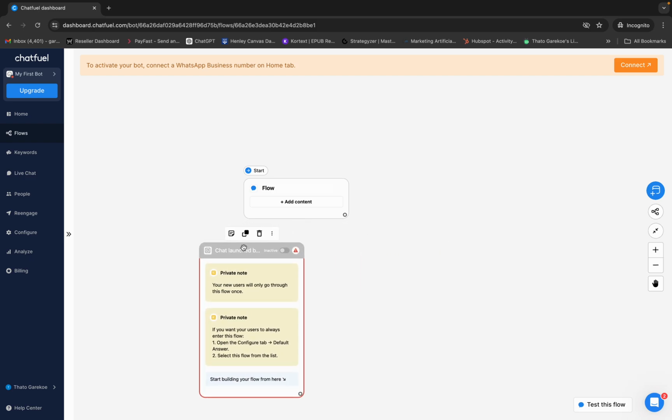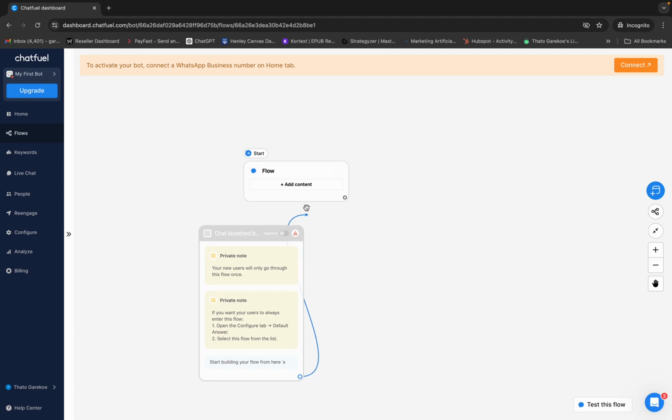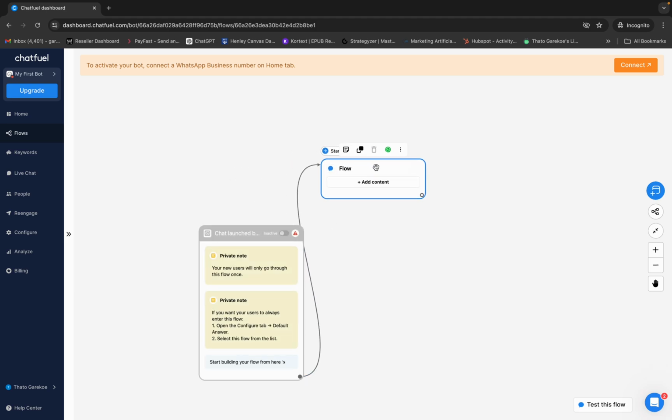So essentially how it will start is you'll have this block that says the chat is launched by the customer. The first step that you need to take is to take your mouse to the bottom right corner of your block, click and hold so that the arrow that flows to the next stage can connect to the next stage. What this means is when your customer has sent you a message, automatically your flow will be triggered, because you are telling the platform that when a customer says hi, something needs to happen. The flow needs to start.